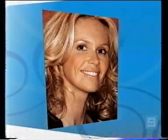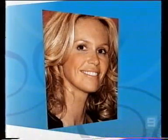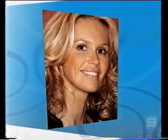Nasolabial folds, which is the side of the cheek coming down to the mouth, is getting that little bit heavier, and some fine lines. Now, these are not criticisms. This is what, if you look at Elle 20 years ago, you won't see these, you'll see them now. Do I think she looks better now? I think women look beautiful as they become more mature.